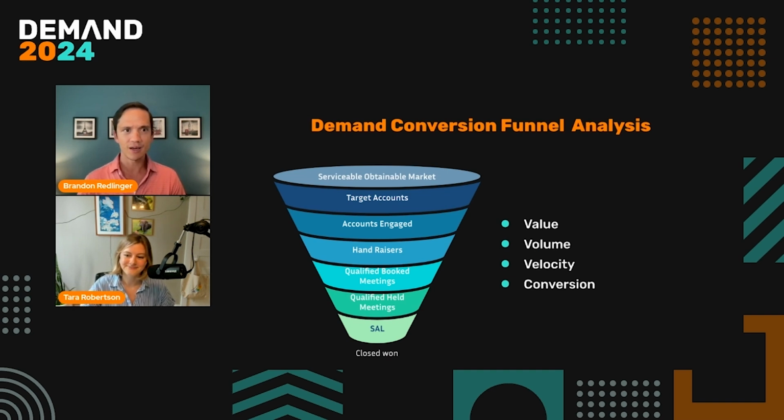And a deeper dive into analyzing your funnel. I think this is one of the most important keys as well: having a good grasp of your overall funnel health. The way I like to do this is making sure we have the value, volume, velocity, and conversion rate at every step of the funnel.